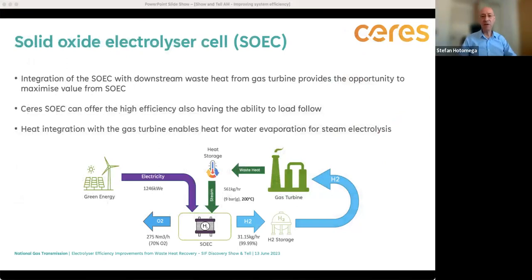Hi, I'm Stefan Otomega. I'm System Applications Lead for SOEC at Ceres, and I will present you the solid oxide electrolyzer from Ceres. The integration of solid oxide electrolyzer with downstream waste heat from gas turbine provides the opportunity to maximize the value from the solid oxide electrolyzer. Ceres solid oxide electrolyzer can offer high efficiency, also having the ability to load follow from heat supply, waste heat supply, or power supply.